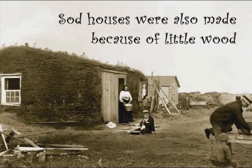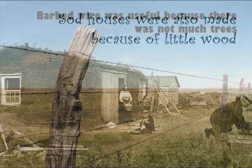Sod houses were useful because wooden houses were hard to make because there's not many trees around. Houses were made out of a top layer of soil and grass cut and stacked to make the walls. Even the roof was often made of sod placed over wood beams.